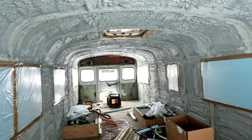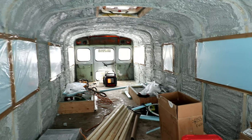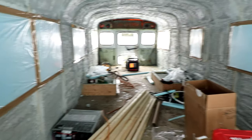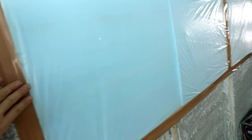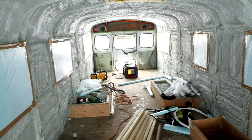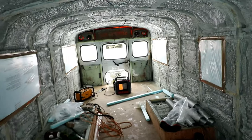Can't remember if I showed you or not, but I have the bus spray foamed. I'm pretty certain I did. Did show you, that is. Also, just a couple of weeks ago, I put this rigid insulation where the windows are, and I covered it up with plastic. This way, when I run that beautiful heater in the back, it won't fog up the windows. Like this window. Seriously, it is that bad. That's why propane heat is not a good thing in small enclosed areas like this.